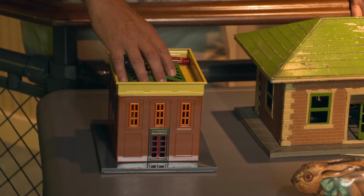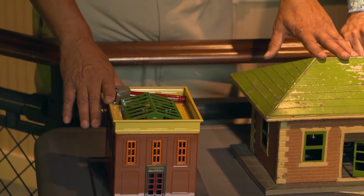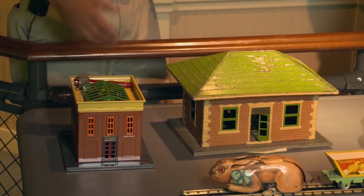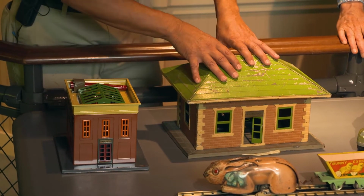And so you don't have to worry about it, and it makes it more presentable. And that's what these were designed for. The same thing with the station. So aesthetically it's pleasing, and it's a lot nicer. So this would get banged up and look like this eventually.